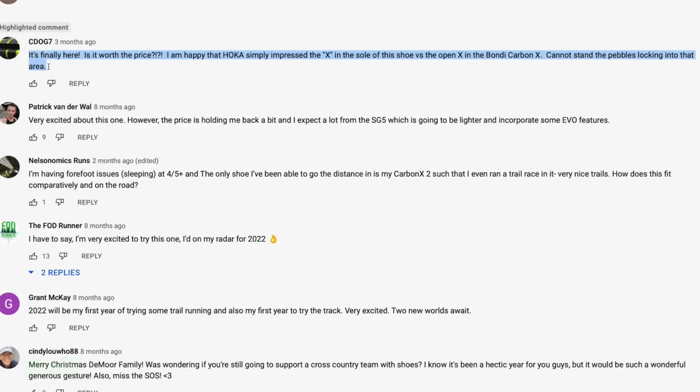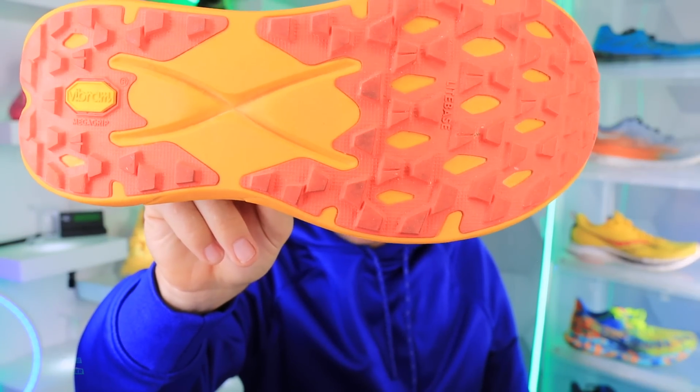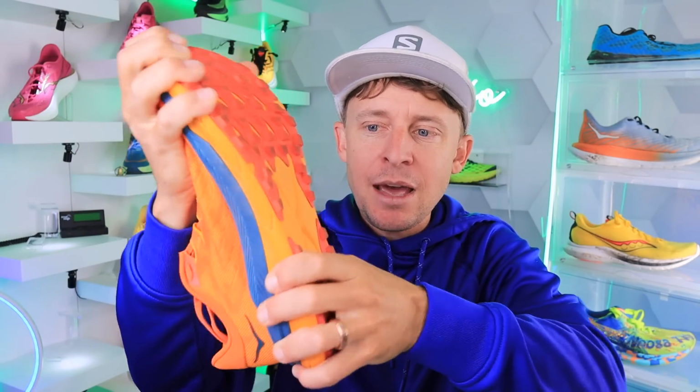I'm happy that Hoka simply impressed the X in the sole. So he's talking about the Tecton X here of this shoe versus the Open X and the Bondi Carbon X. Cannot stand the pebbles locking in that area. Couldn't agree more as far as that design. And again, it does have that suspension system in that midsole.